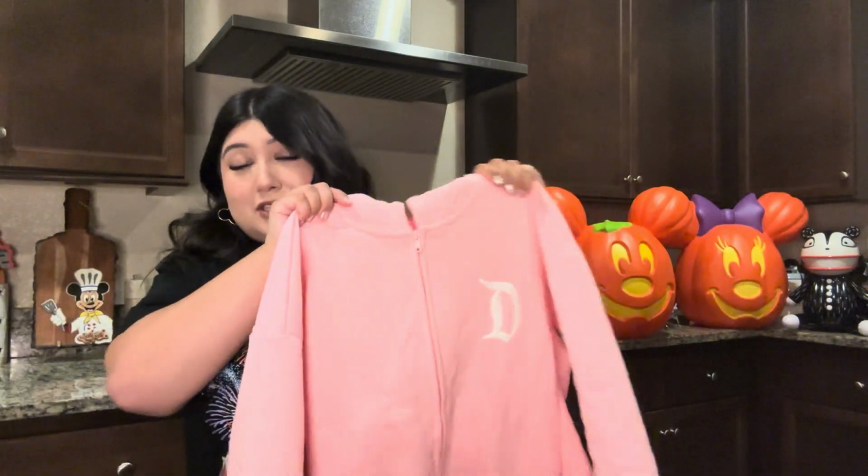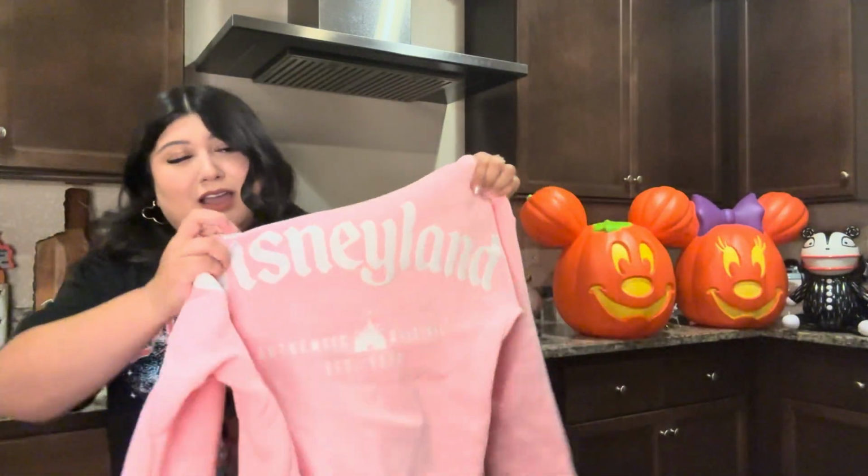So yeah, she was able to snag one of these, and I want to say this was around $50. Now the only difference that I can tell compared to the adults is, I want to say the adults is embroidered on, whereas this is just printed on, like how the Spirit jerseys are. I don't really mind that too much. Like I said, if I could find this in my size, I totally would still get it. And I just think it's really adorable. It's a beautiful shade of pink. Disneyland definitely knows what they're doing with their merch.